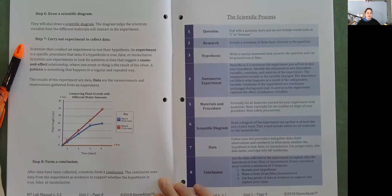Step 7. Carry out experiment to collect data. Scientists then conduct an experiment to test their hypothesis. An experiment is a scientific procedure that tests if a hypothesis is true, false, or inconclusive. Scientists use experiments to look for patterns in data that suggest a cause and effect relationship, where one event or thing is the result of the other.